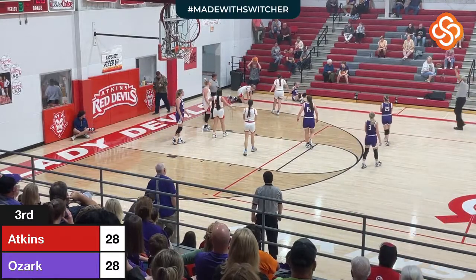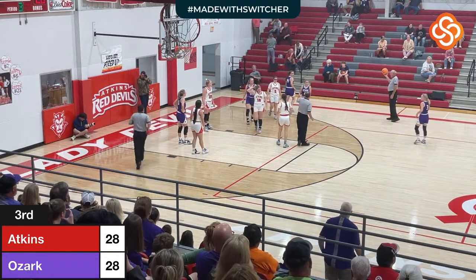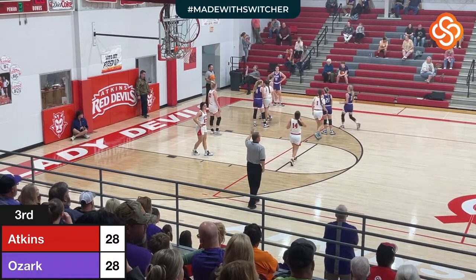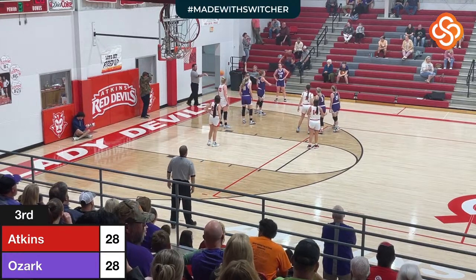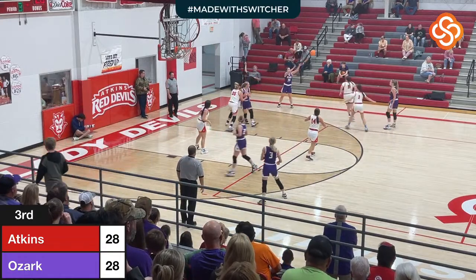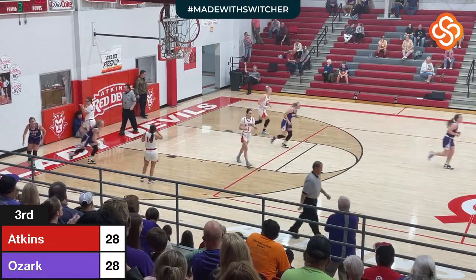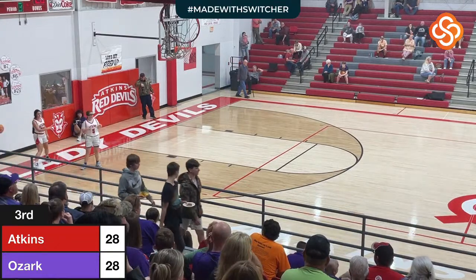And it's going to go out of bounds. No, we're going to have a foul. We're going to have a foul on Lexi Gooden. So Lexi will pick up her third. And Jordan Crawford checks in for Gooden. Here's Burns with it. Here's the shot in the corner by Powell. No good. And Powell tried to throw it off Corey Keister, but it ended up going off Powell. So it will go to the Atkins Lady Red Devils.